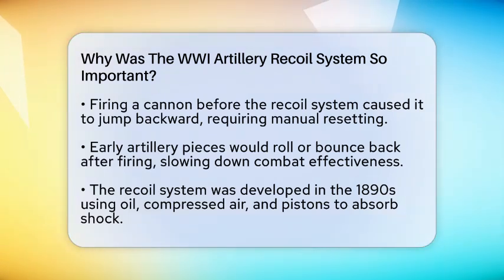Before the recoil system was invented, artillery pieces would roll or bounce backward when fired. Soldiers had to manually push them back into position after each shot. This slowed down firing rates and made battlefield tactics less effective.